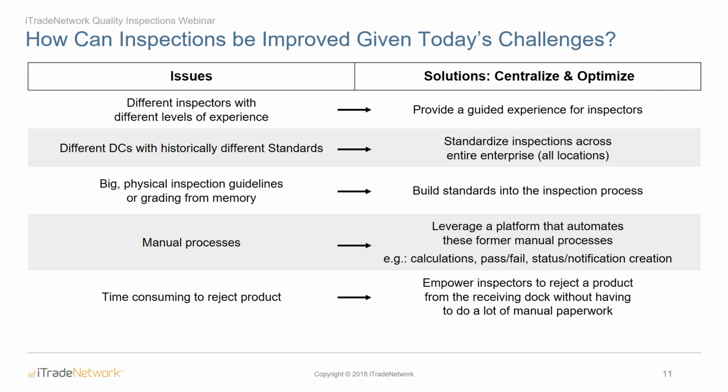Big physical inspection guidelines are graded from memory. I was actually speaking to a retailer the other day who told me they had a 400-plus page inspection guideline manual and that their inspectors needed to know it. That's 400 pages with a lot of specific detail on sampling and tolerance levels. It's a pretty hefty book and a lot to memorize. And so figuring out ways to build those standards into the inspection process is something that can help mitigate that issue.